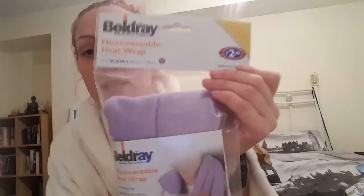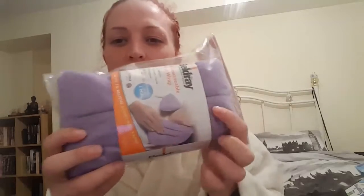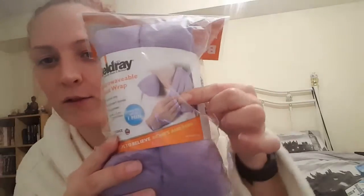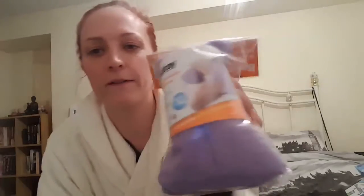Okay, and I got, now this came from, I'm sure this was Home Bargains, no, B&M. It was $2.99, and it's one of those things you put in the microwave to get nice and warm, and you can wear it around your neck like that, so that'll keep me nice and warm when I get in from my freezing cold nights at work. Love these. I already have a hot water bottle, so I don't need to buy another one.